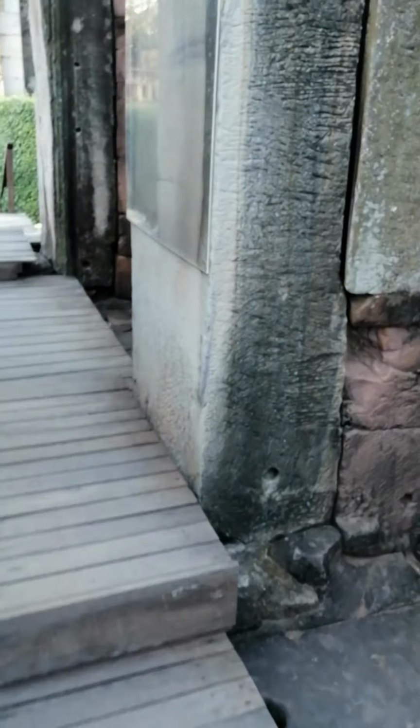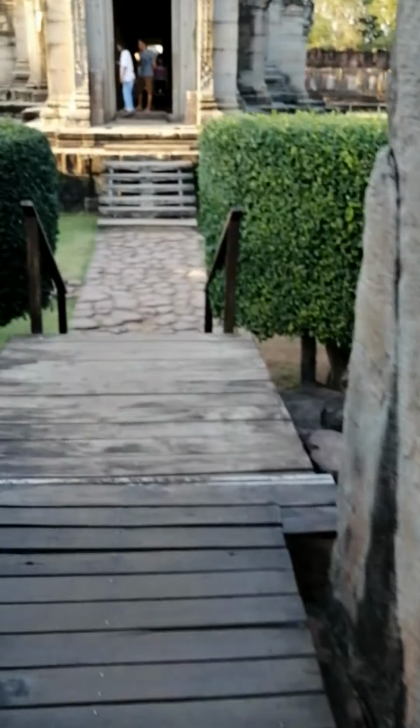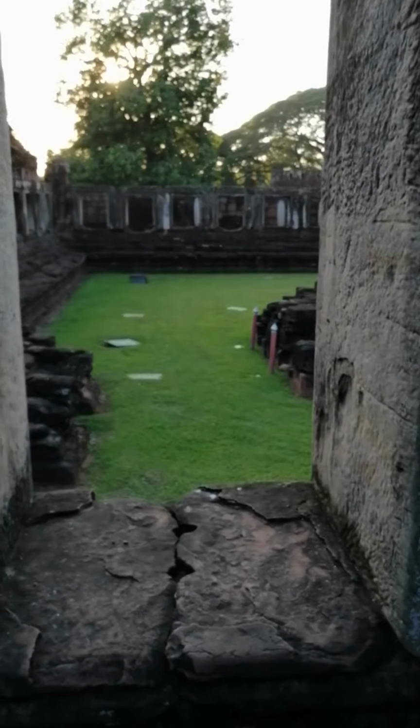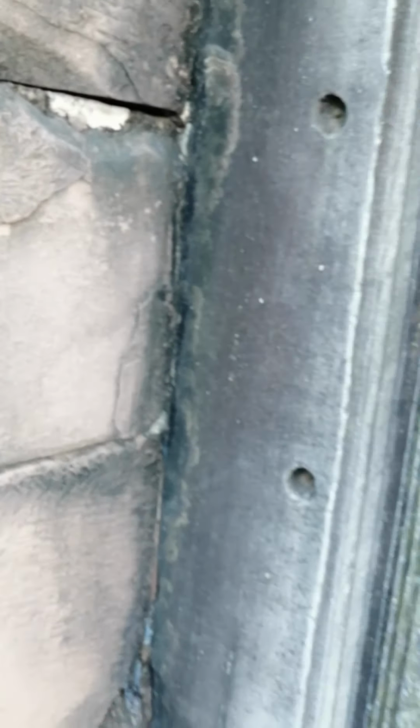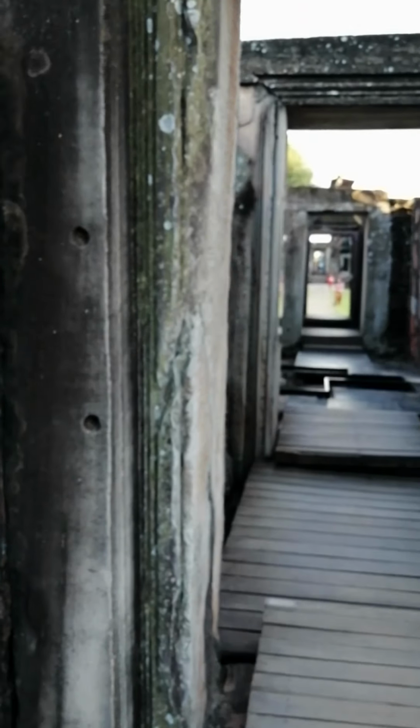Okay. Let's continue to walk through here. And interestingly, we have an ancient stone inscription here, which would have been written in the ancient Khom language used by the Khmer people. Again, you can see the two different types of sandstone that were used, the red and the white sandstone here.